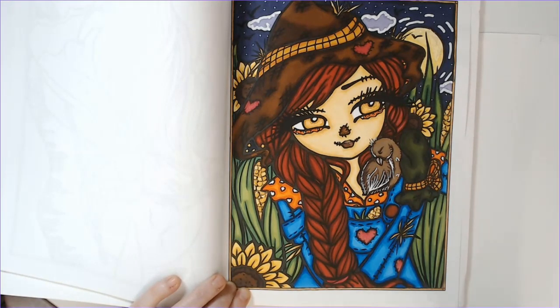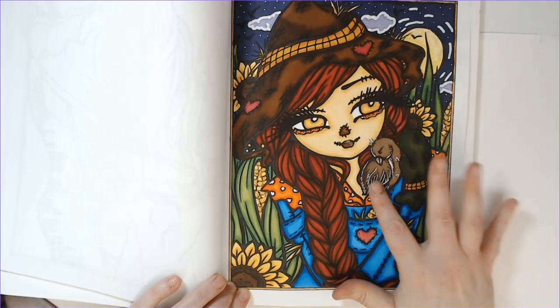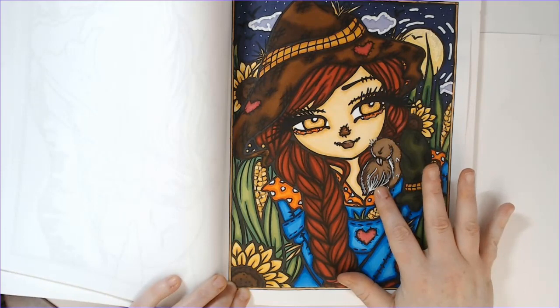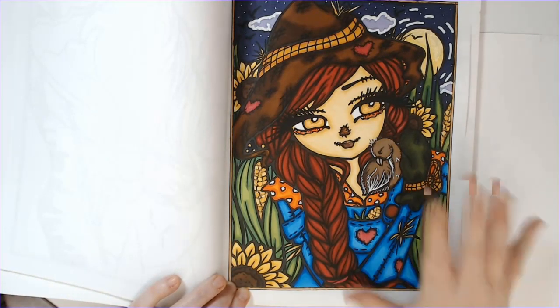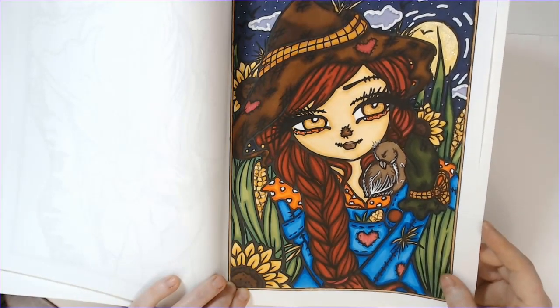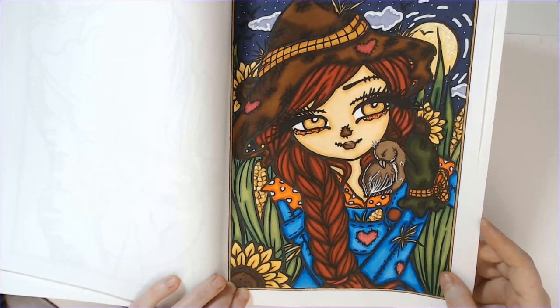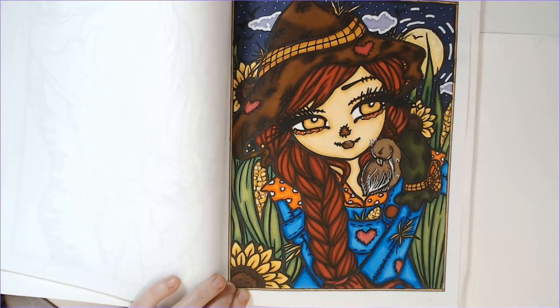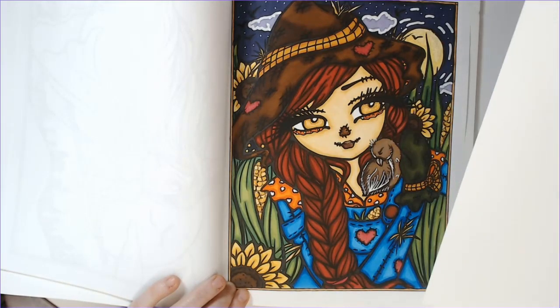My favorite part, though, and the thing I was proudest of, was the white gel pen accents I did on the little turkeyling. So FYI, little factoid, apparently baby turkeys are called turkeylings. So I had looked at pictures for that, and I don't know, he turned out adorable. This might be one of my favorite Hannah Lynn pictures in terms of just the vibrancy and the color palette and stuff.